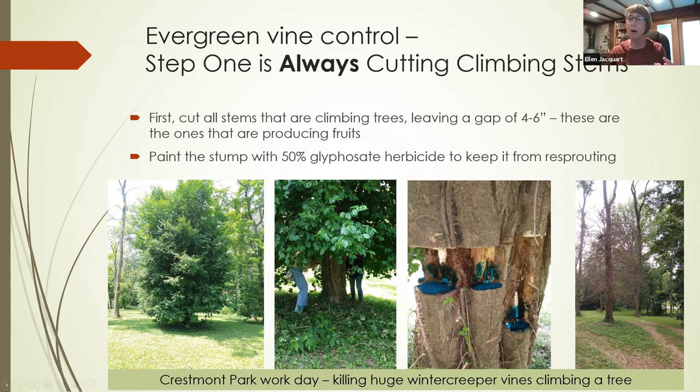If you try to pull them off too soon while they're still holding tightly to the bark, you can end up damaging the tree. Give it a year, give it a couple years, the vines will start falling off by themselves. Once they're loose, then you can take them down without harming the tree.